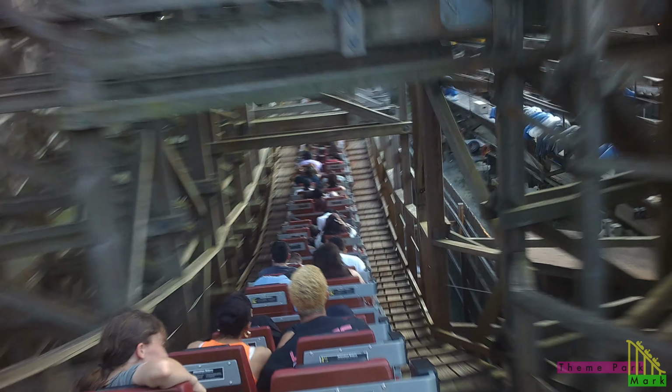Anyways, I'm going to head back over to Medusa. It looks like it's closed currently. It's the last major open coaster for me to ride, so I guess I'll just wait around for it a little bit and have a little chill out, because it is still very hot.